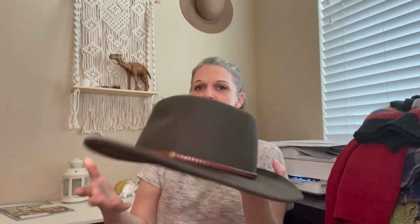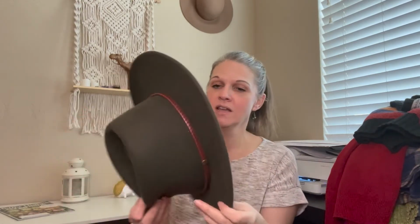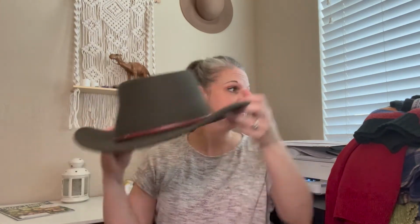Anyway, this specific hat, exactly like this, has gone on eBay. I did find sold comps for it. I bought this for $15 and the sold comps were 65 bucks. And I believe it is 100% wool, made in the USA, and it is a size extra large. So I'm hoping to get 65 out of this one.